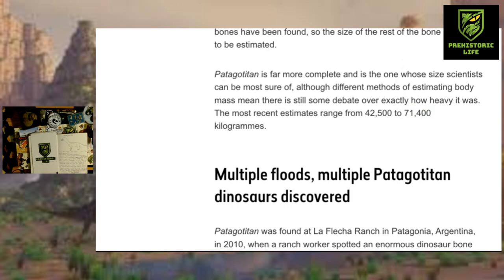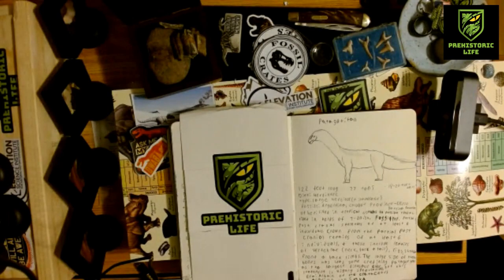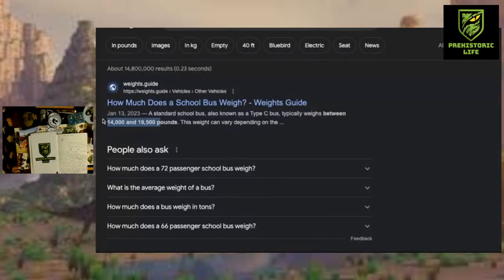So this thing, how much does a school bus weigh? Let's see how much a school bus weighs. So a school bus is typically 14,000 to 19,500 pounds. Let's see what that is in tons. Okay. Hey, hang on. It's about 7 tons. So this thing is, oh my gosh. I just want to show y'all this real quick. If you don't believe me about the school bus thing, how much does a school bus weigh? Boom. 14,000 to 19,500 pounds. Okay. Crazy, right?